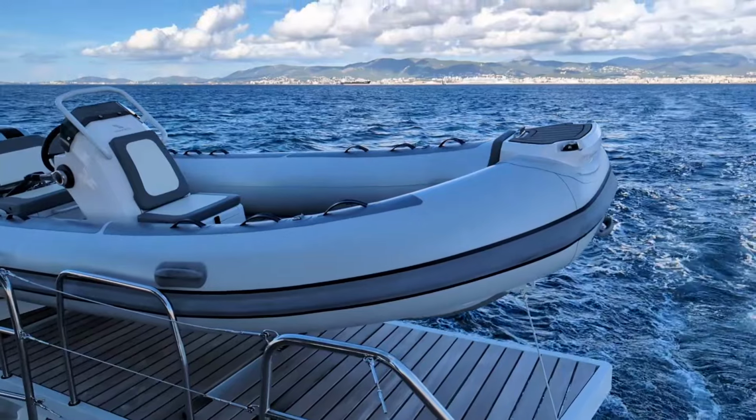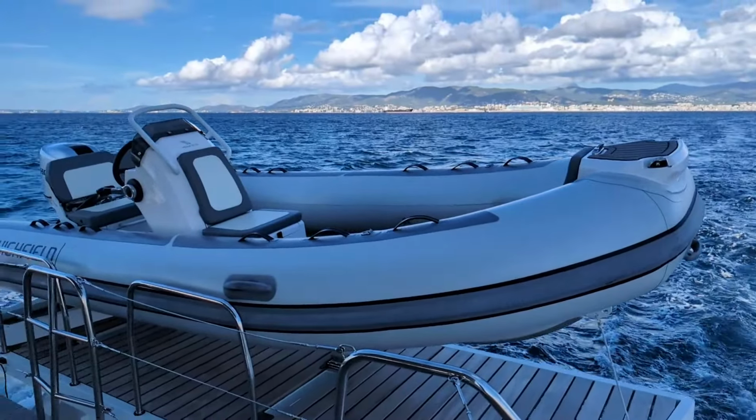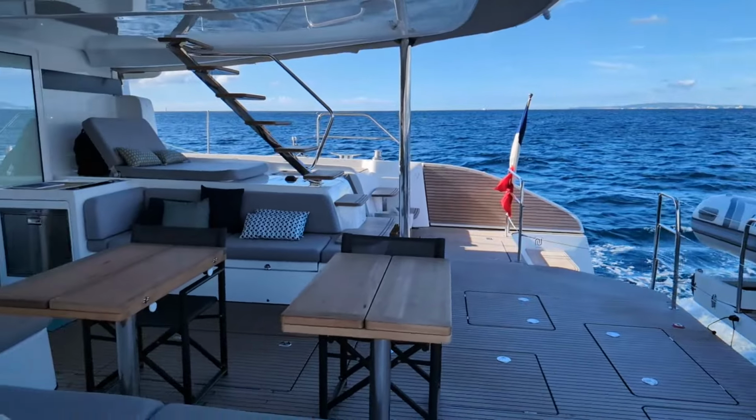Back in the aft cockpit, we can check out the hydraulic platform. It's designed to store, launch and retrieve the tender. Plus, it doubles as an extra terrace or an extended swim platform when lowered.